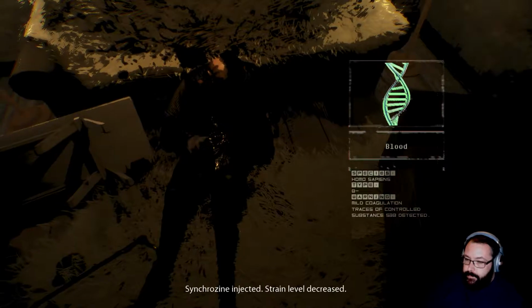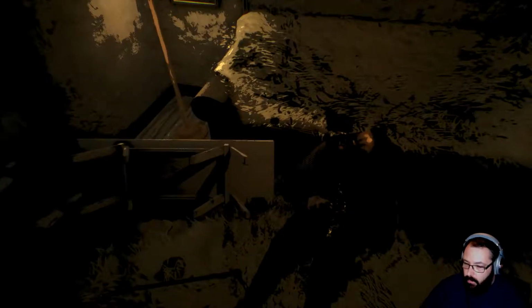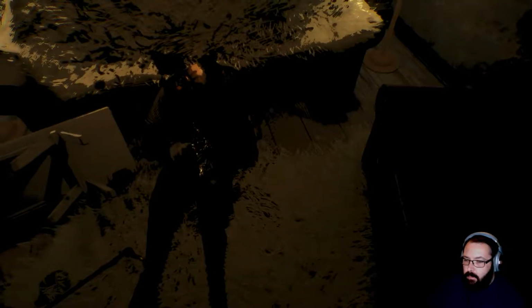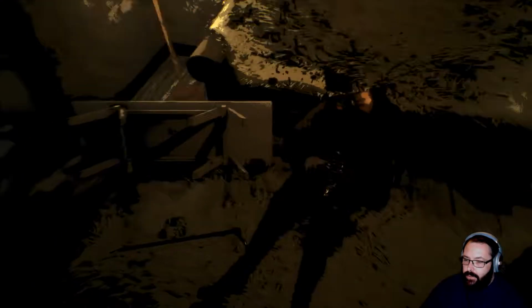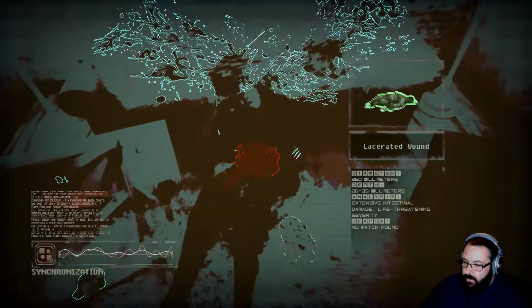Synchrosine injected. Strain level decreased. Where we've already scanned the apartment and don't remember doing so. And we have now traced blood. It looks like the killer had gotten injured. So let's have a peek see at some of this.